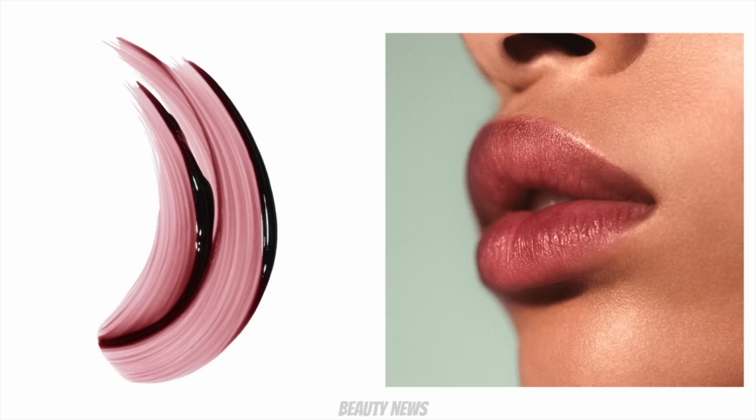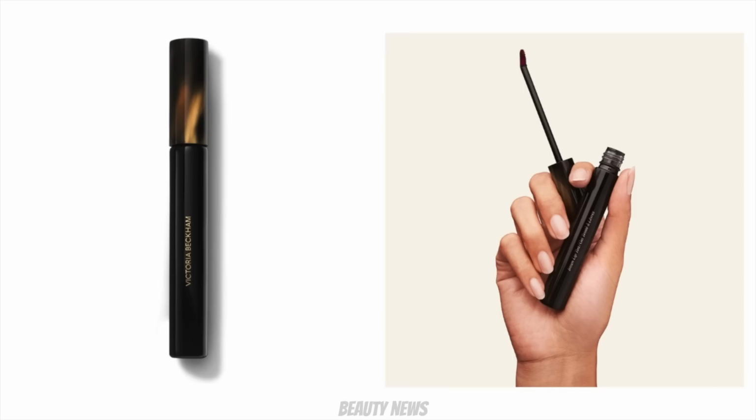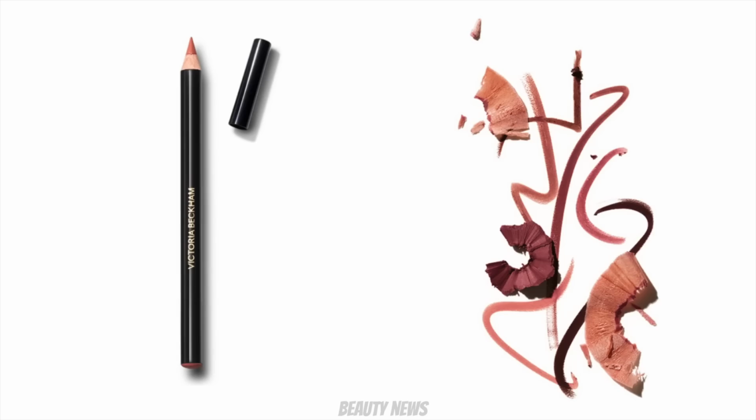Or if you just had it on the background and rely on hearing what we say to prompt you to look at the screen, we'll update you now. So this is all available. There is one Bitten lip tint. So it's one shade. It's $34. Then there's, like you said, 6 shades of lip definer.